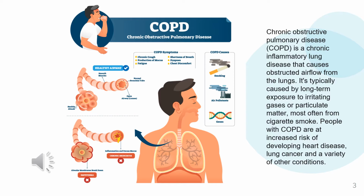COPD, or chronic obstructive pulmonary disease, is a chronic inflammatory lung disease that causes obstructed airflow from the lungs. Its symptoms include breathing difficulty, cough, mucus production, and wheezing. It's typically caused by long-term exposure to irritating gases or particulate matter, most often from cigarette smoke. People with COPD are at increased risk of developing heart disease, lung cancer, and a variety of other conditions.